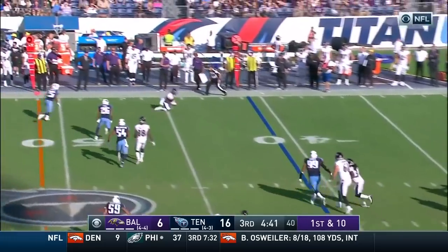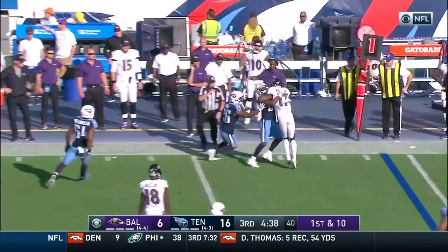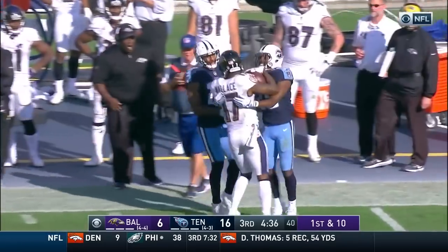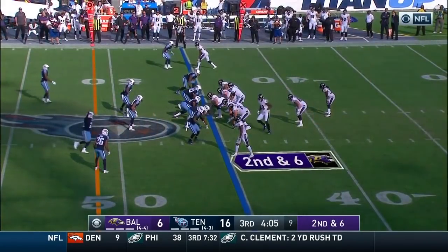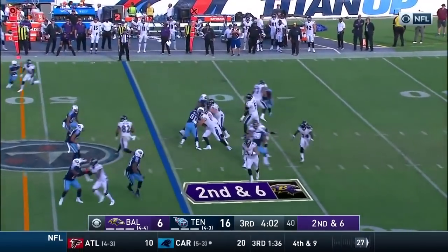Flacco on 1st and 10. Slings it outside. That's caught, as you can see, by Mike Wallace, and then met by Jackson and others with a gain of 4. These receivers have got to be able to push the ball down the field and find out if these corners can cover.